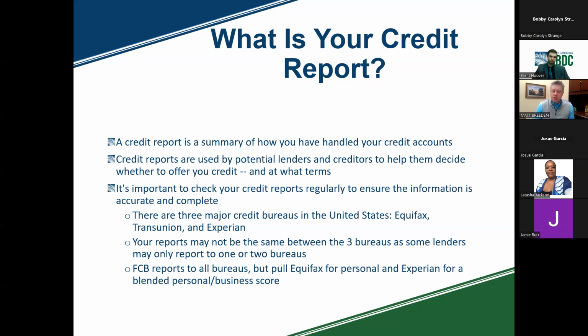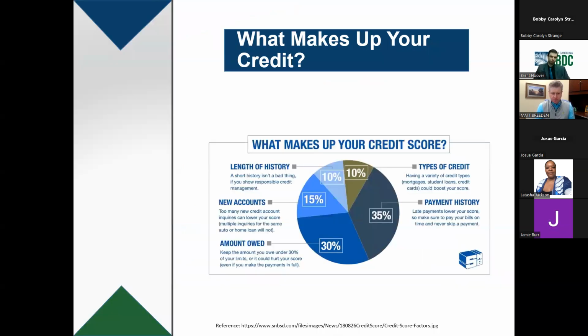Every bank usually is going to have its own formula, its own partnerships for how it pulls credit and factors in credit. So I did include on the last bullet point the First Citizens model, which is we report out to all credit bureaus whether you pay your bills on time or not. But when we are deciding if we're going to approve a loan application for a client, we primarily use Equifax for the personal credit. And then for business, we use a blended score from Experian. So it takes your personal credit as well and blends that with your business credit and comes up with a score. Brent, you can skip to the next one.